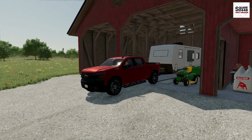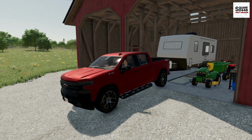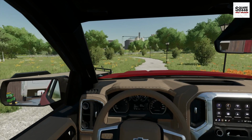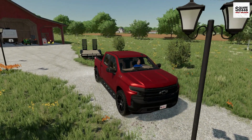So let's get the toy hauler disconnected here. And I do also want to move the utility trailer, but just keeping it indoors I think is going to be really good. I just like to keep things in good condition, and that is just the way I like to do it.